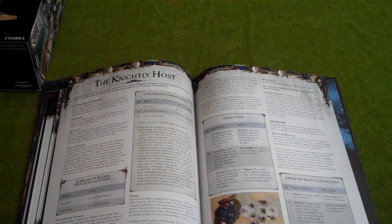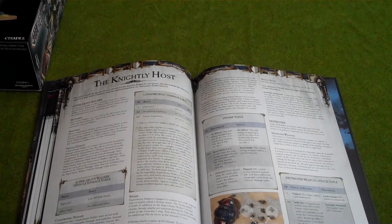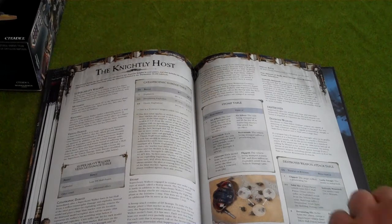Okay, so to begin with, we're 58 pages in. The first 58 pages have all been background and images. Here we've got what looks like the super heavy rules. Movement, stomping, destroyers. So this is just a tidied up version. Of course, we've already seen the super heavy rules in Apocalypse, and then they were in Escalation. I guess now they're here again to help us add them into our games of 40k.